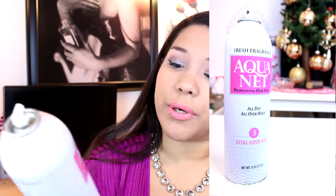Going along with hair care, I used an Aquanet Professional Hairspray, All Day All Over Hold in the number 3, Extra Super Hold. I love using this hairspray to tame my flyaways. I like to use this on days that I'm going to have an updo, like a bun or maybe a ponytail, because I can really sleek it back and get all those flyaways that may be loose. It keeps it in place. So I totally recommend this. I wouldn't get this if you don't like strong hairsprays, because this is very strong and it could leave your hair a little crunchy, but what I do, I just brush it out and it brushes through and gets rid of that crunch.